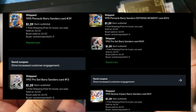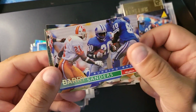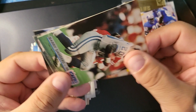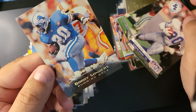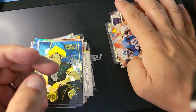A couple of super low end Barry Sanders base cards, a 95 Pinnacle. Here's a 94, I want to say, 95 Skybox Impact. 92 Pro Set, 91 Pro Set, and then a 95 Pinnacle base. So nice to get those moving all to one buyer.